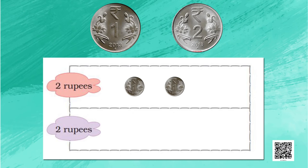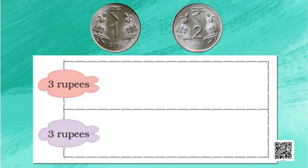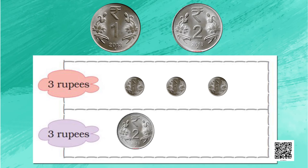And another way is, we can use a coin of 2 rupees. Now, we have to make the amount equal to 3 rupees. For this, we can pick 3 coins of 1 rupee each. Another method is, we can use 1 coin of 2 rupees and 1 coin of 1 rupee to make the amount equal to 3 rupees.